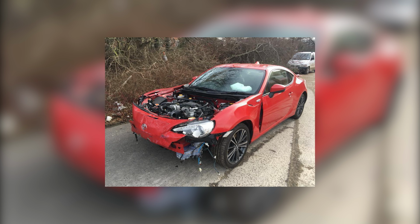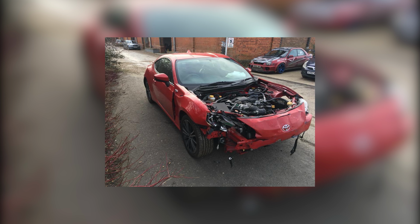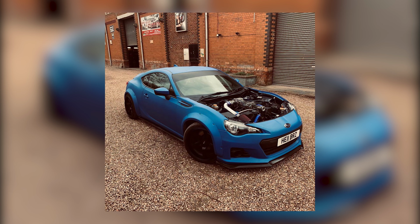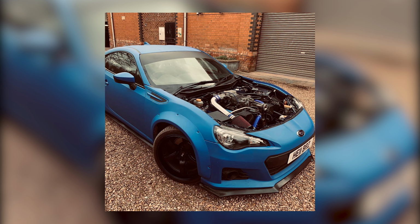So I was looking at crashed ones to begin with, which is when I found this. After having a saved search on eBay for a couple of months, I got a notification of a new GT86 that popped up within my budget. I can't remember what I set it to now, but it turns out it was just over £4,000. I reached out to the seller, a garage called Turbo Monkeys, who have been more well known recently for the supercharged 1UZ swapped BRZ. 48 hours after it being listed, the deal was done, and we were going to pick it up that weekend.